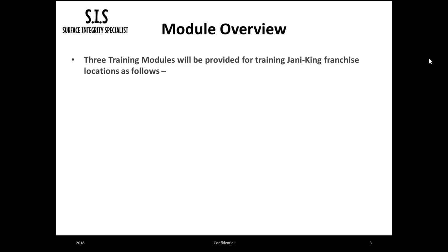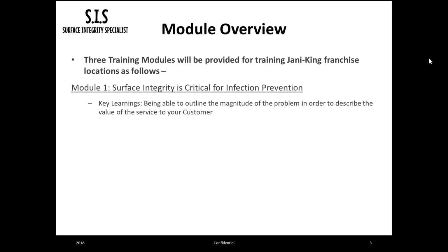So the training we're offering today is by way of 3 individual modules. The first module focuses on surface integrity and its strategic and critical importance for infection prevention. The takeaway of this module is we would hope that JaniKing franchisees would be able to outline the magnitude of the problem in order to properly describe the value of the service to your customer.